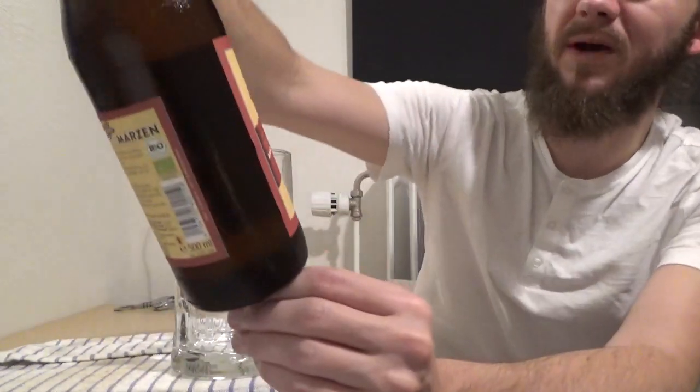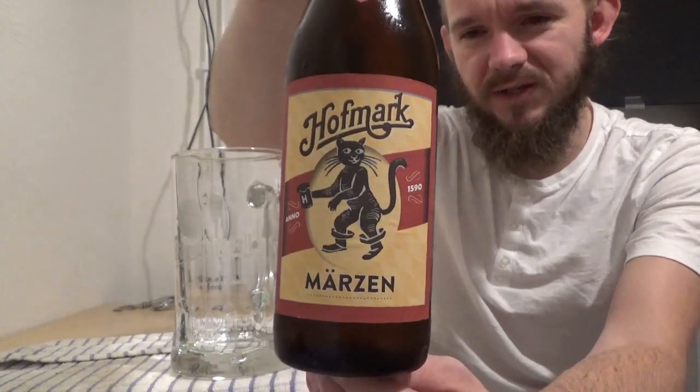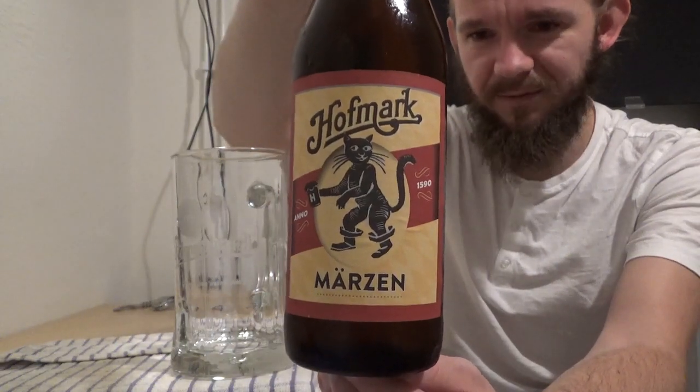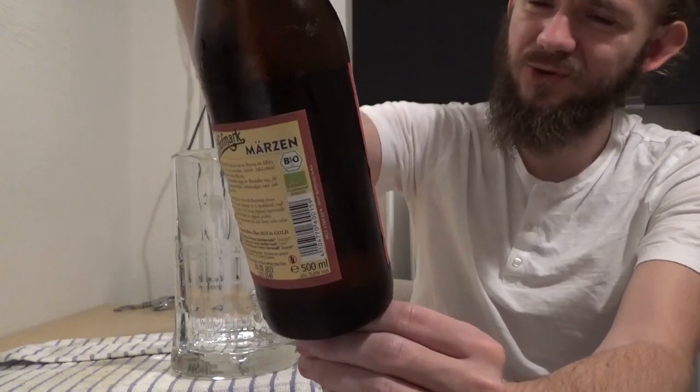So for this review then we are going to go to a little place called Lofling, which is in the southern part of Bavaria, right in the east almost, very close to the Czech border, and we're going to have a look at my first beer from Brauerei Hofmark. So this one is their Märzen. It comes in at 5.6% ABV, and this one should hopefully be quite interesting because it has won a number of awards from what I understand.